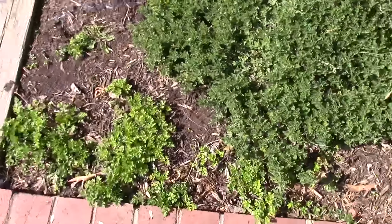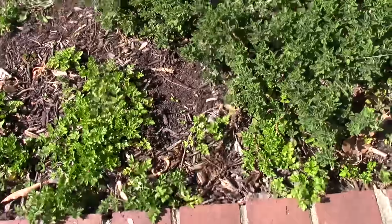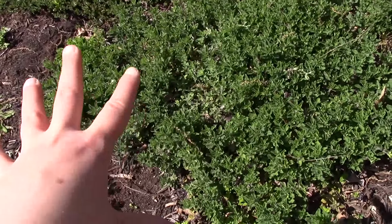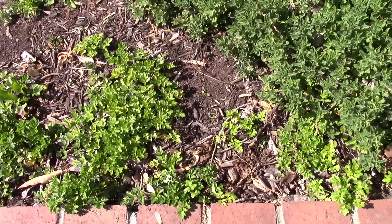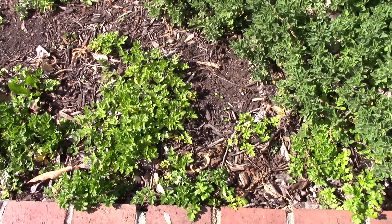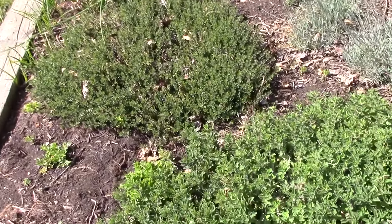Here's the parsley. I used to have tons of this and it would self-seed a lot. And I don't know, it didn't do a good job self-seeding, or if it's because the oregano is sort of taking over. But maybe it just hasn't gotten going yet for the year. But I kind of wish I had a lot more parsley, and I've never said that. I always have way too much parsley. Got another giant thyme plant back there.